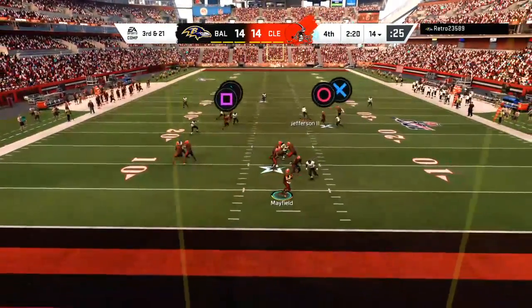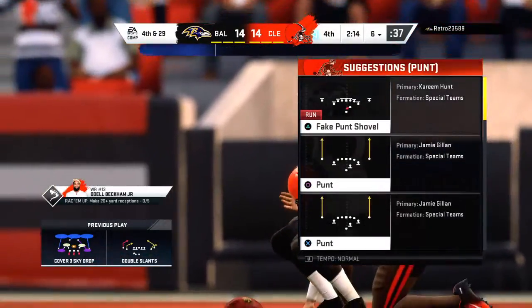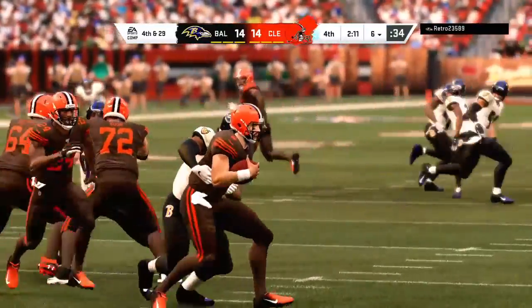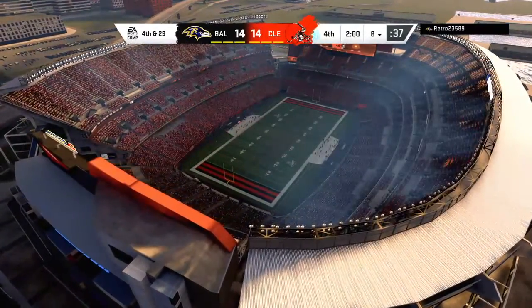3rd and long for Mayfield. And he's going to be brought down. Back at his own 6-yard line. Marching in for the sack, Matthew Judon. Brandon, what I remember most about playing with guys who knew how to rush the passer, they would just tell you, just cover people for me, just long enough for me to get there. And that's exactly what happened on that play.